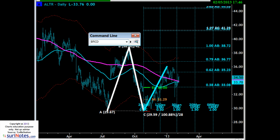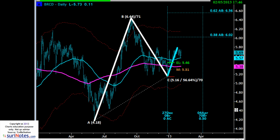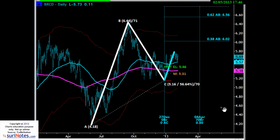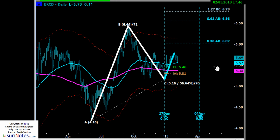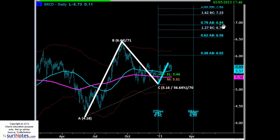The other one is Brocade. I believe Brocade's earnings are next week, February 14th. Here is the ABC bullish pattern for Brocade, and there are lots of things going right for Brocade. The targets would be a little bit higher, about 6.56 and 6.94, and that's the target range I'll be looking for.